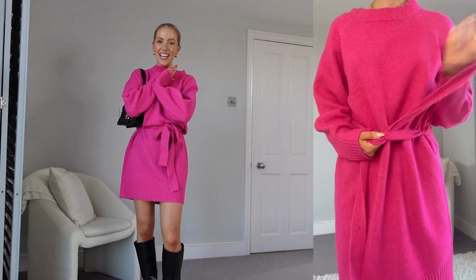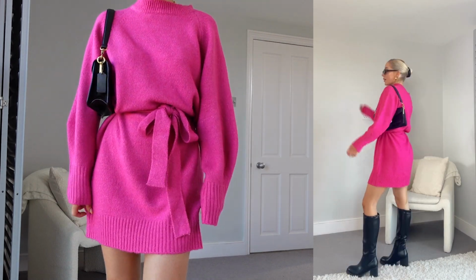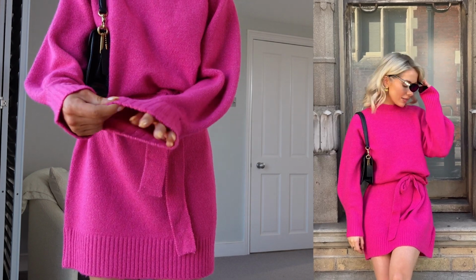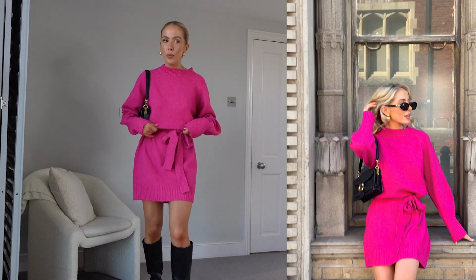So next, of course, I had to have some pink in the edit because it wouldn't be a me kind of edit without a little bit of pop of colour. So I went for this beautiful jumper dress and it is so soft. Again, the quality is really thick and premium. It's got a really nice stretch to it, but I also loved the shape of the sleeves. I like that you can mix and match how you're tying the waist as well.